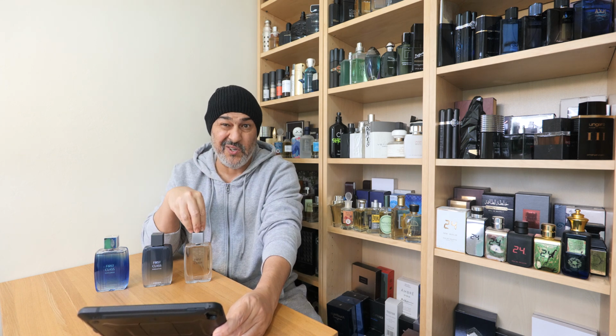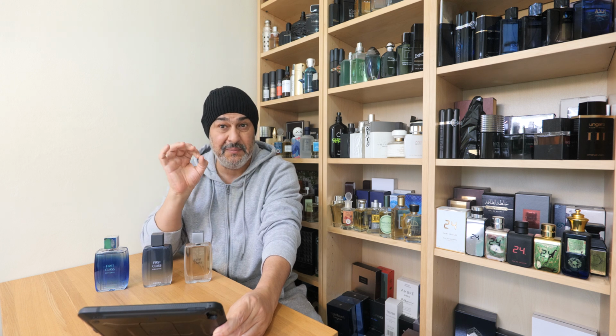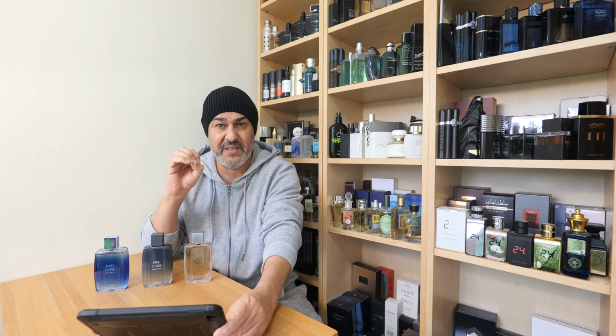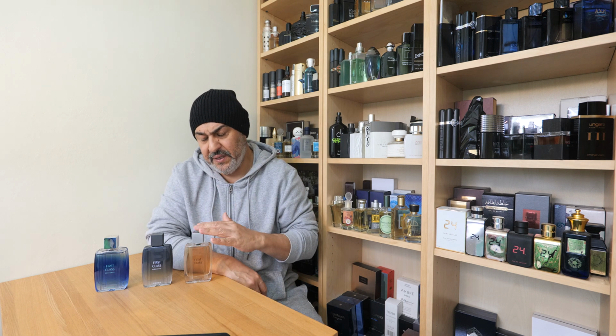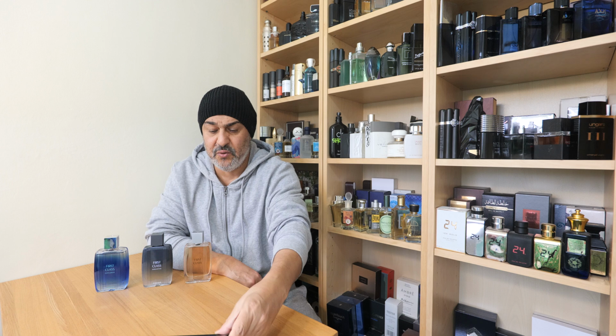But overall, on its own, forget those two. This is beauty in a bottle, very high quality. When you smell it, it just puts a smile on your face. So if you like this kind of fragrance, I highly recommend it. Again, three of them are very good. Let's go to the next one.